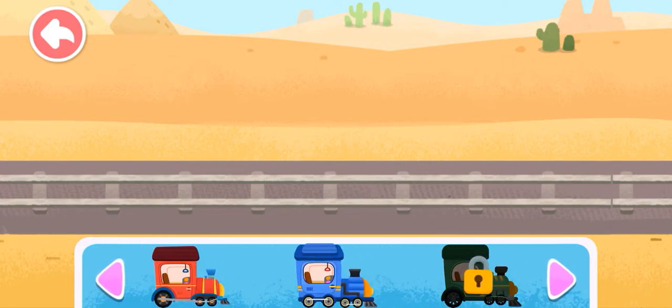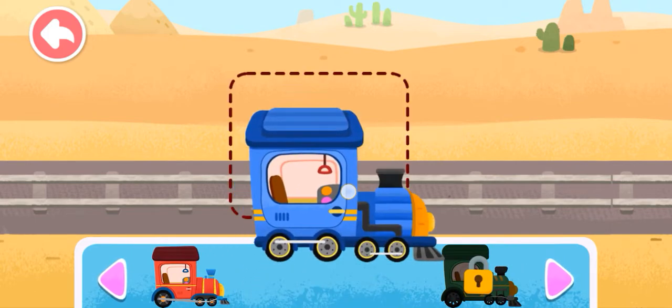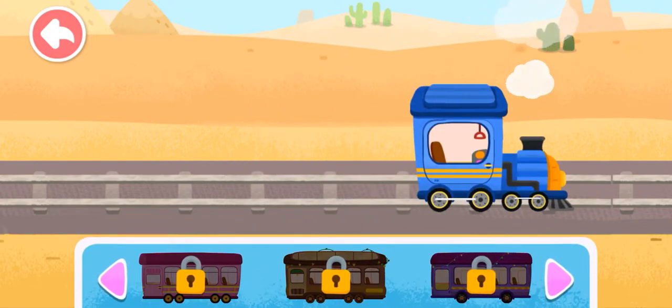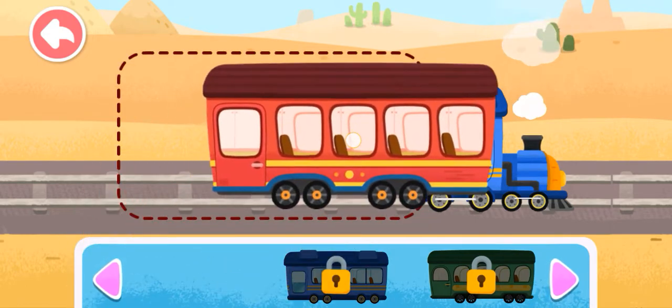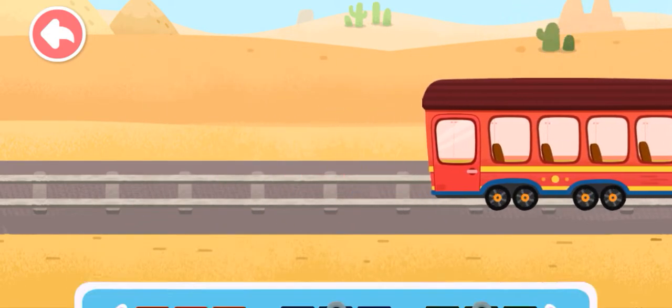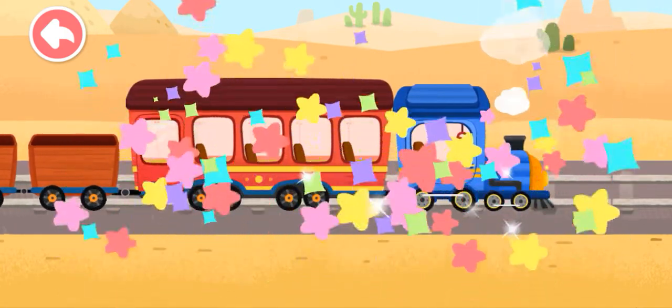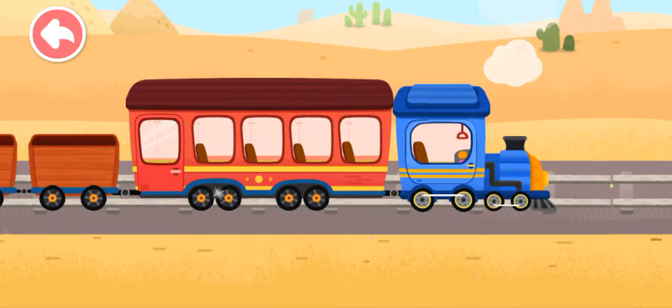Let's assemble a little train. Wow! Your train looks great. Let's set off.